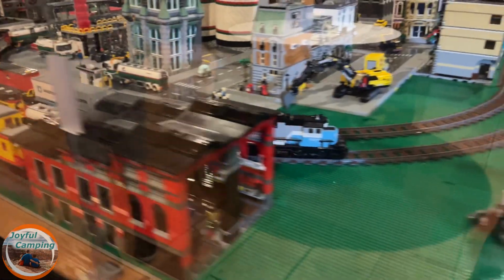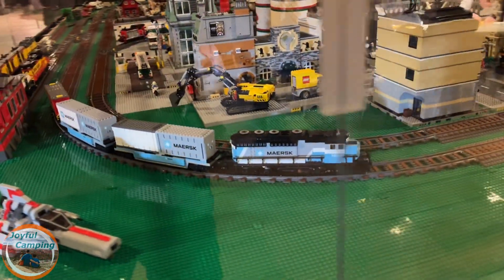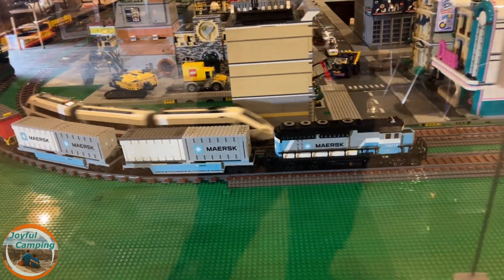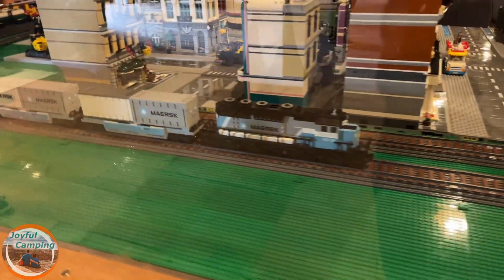This Maersk that's coming around the loop is a set train from a while ago. You can't buy it anymore, but it's a train that I believe is a GP40-2. That's a nice one to have. It's a good looking train.